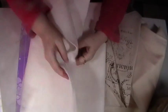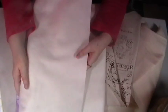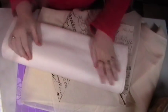And this piece, it's doubled, and I'm not sure, I think it's 2 meters possibly. Or was it sold by the half meter? Do you know, I can't remember. But anyway, this is quite expensive. This cost me just over about £10.50 for this little piece of felt. So if anybody knows where I can get it cheaper in the UK, then please let me know.